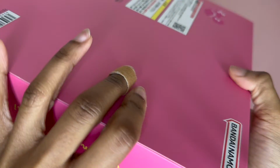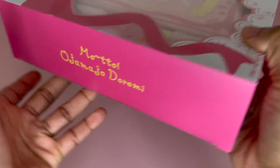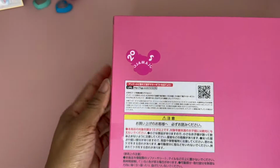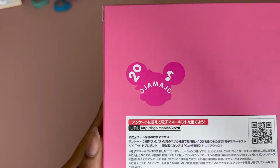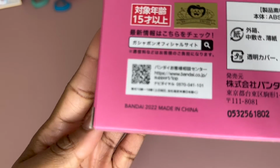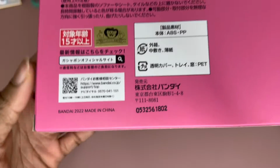That's interesting. Yeah, so it looks like this opens from the sides. And that's so cute. Oh my god. I love how it says Moto on it. I also love that the back has the 20th logo on it. I think that's such a cute logo. And it says 2022, letting you know which year it was made in.